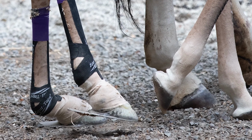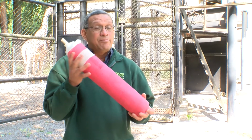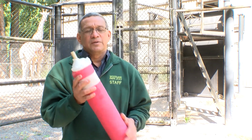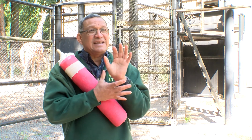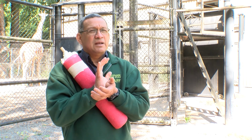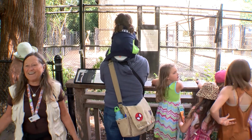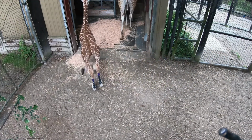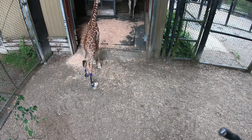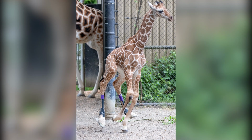After taking x-rays, they decided to wrap his back legs to give him more support. This is an example of some of the bandages that we put on him initially. And the goal of the first bandages was simply to protect that tendon, to prevent him from doing any more damage to it. Zoo staff then started reaching out to colleagues across the country for advice. They determined Hasani needed custom shoes for his back legs. At first, they thought he'd need them for 3 months, but he only wore them a few weeks.